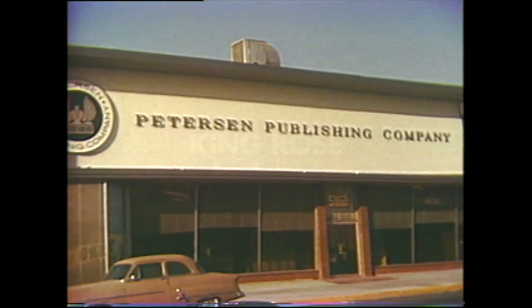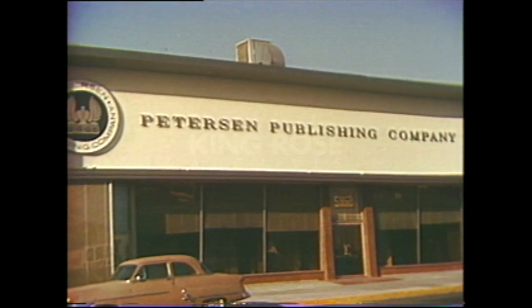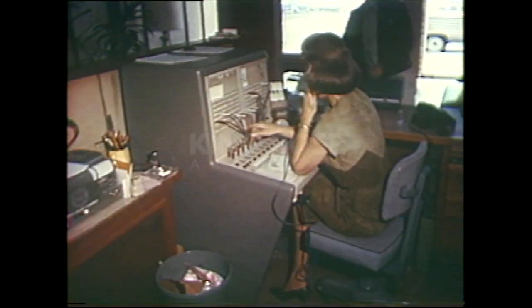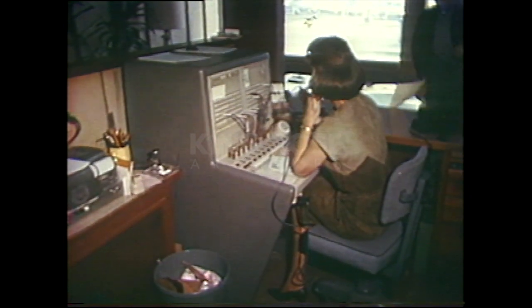Today, Peterson Publishing Company covers almost a full block on Hollywood Boulevard, and in addition to Hot Rod, publishes 7 other monthly magazines and many books. From a very modest beginning with 1 employee, Robert E. Peterson now needs over 200 to help him with his growing business. Pete has always been a rabid hot rod enthusiast, and Hot Rod is still his favorite magazine.